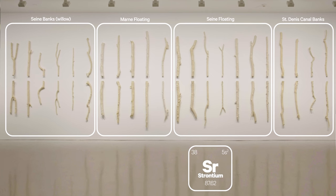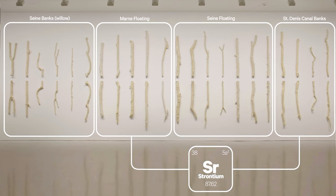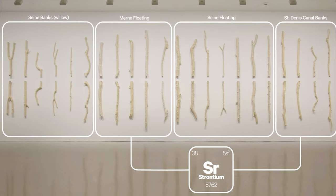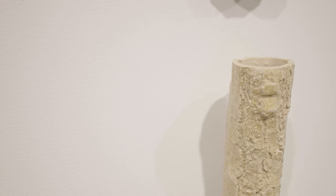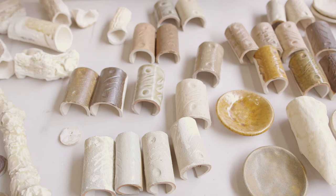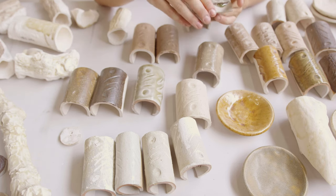Some of the main differences that I found, or interesting differences that I found, was the amount of strontium that was in the Marne and the Saint-Denis Canal woods, which are closer to the city. There's potential that in areas where there was more habitation, the strontium might be present because of that sort of human activity or input. There's a couple of other really cool examples of that happening with some of my other works.